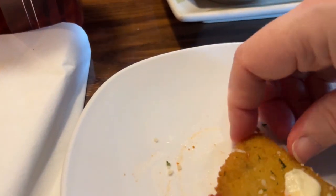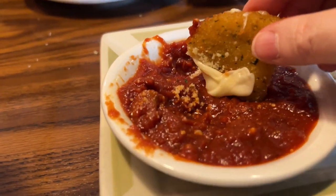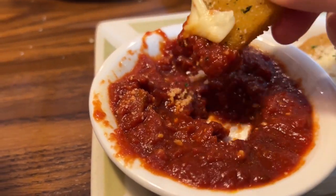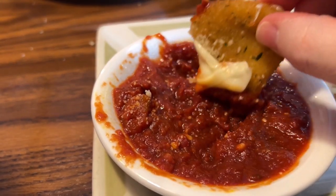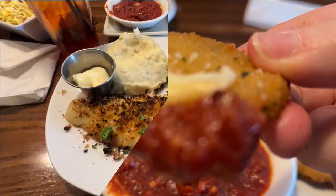I'm going to try them. Here we go. Dip it into the sauce. I'm probably going to do a little bite because it's so hot. My last little piece. I'm going to dip it in. Doesn't that look amazing? Oh my gosh, look at that. Oh yeah, here it comes.